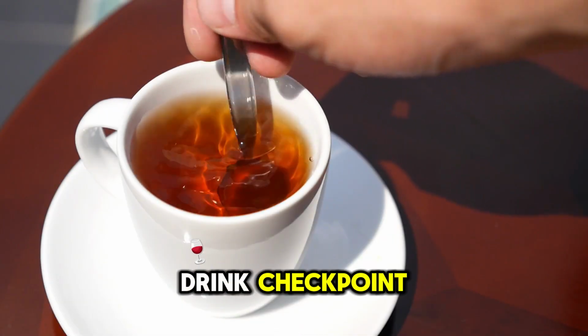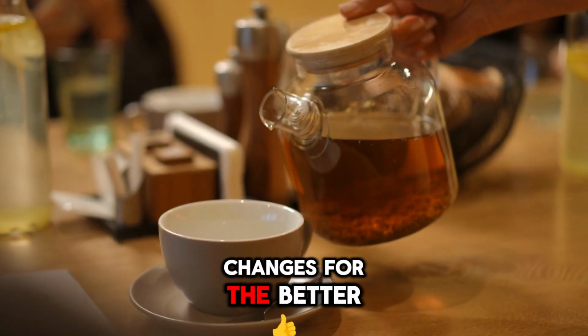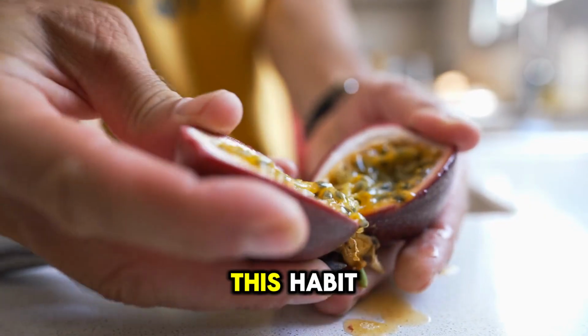Checkpoint. After using these methods, notice if your body changes for the better, such as having prettier skin, a clearer mind, or less fatigue. If so, keep up this habit.